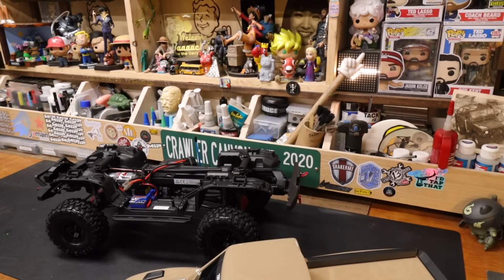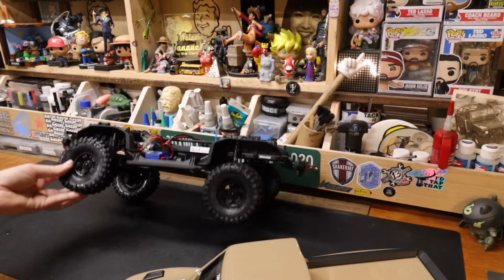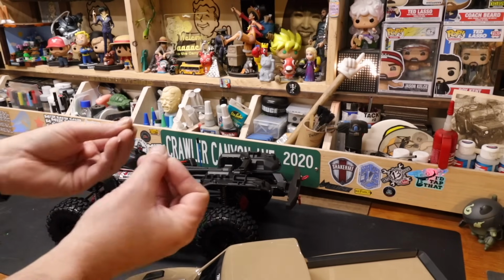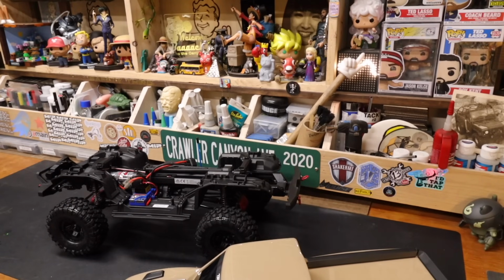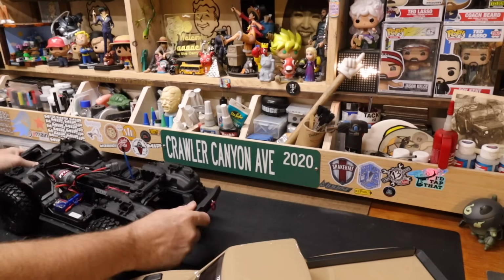That is, the Canyon Trail in S1 compound from Traxxas is an excellent tire, but it's not the way it comes here. It's not a great tire. Or isn't it? I have not driven a stock, unmodified Canyon Trail in over 4 years. So I don't know. I don't remember. Is this vehicle... Let's get it moving.